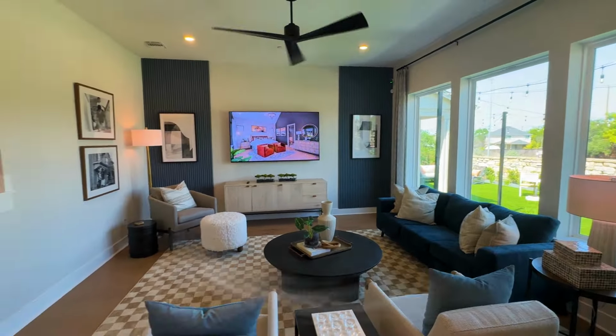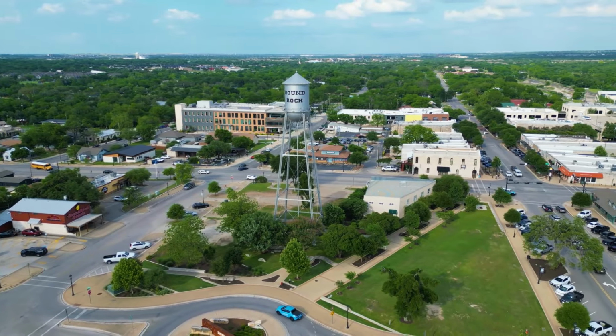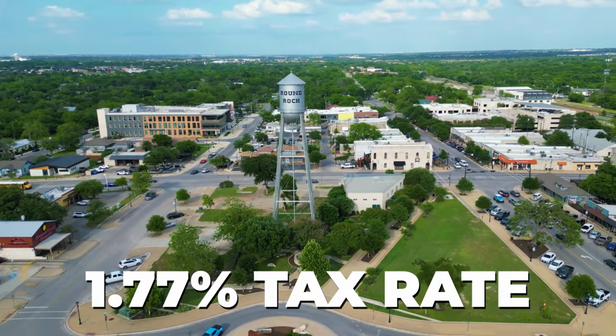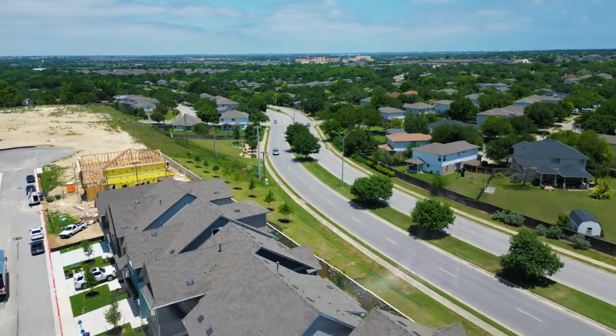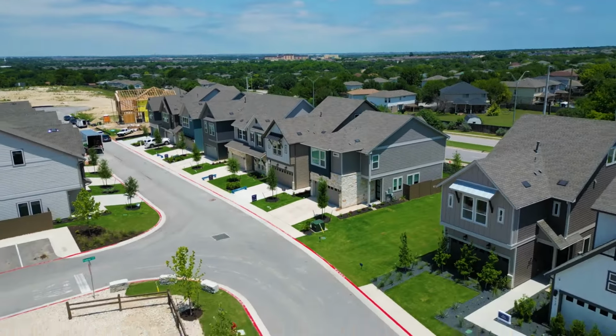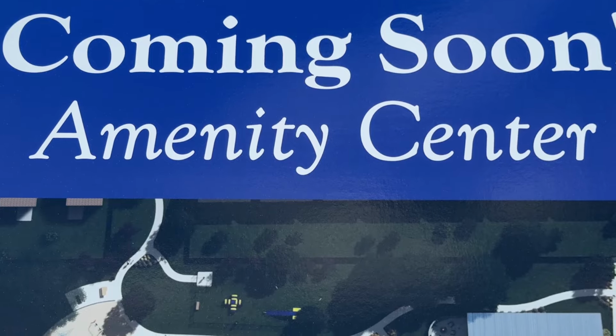Now, when it comes to the HOA and the tax rate, the tax rate in this community is 1.77. Insane to think about. You're in Round Rock in a prime location, no PID, no MUD, and your tax rate is 1.77. The HOA is $218, and that includes the maintenance of the front yard. And of course, it will also include the future amenity center.